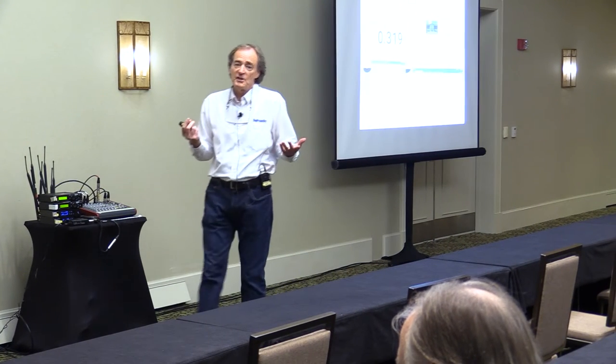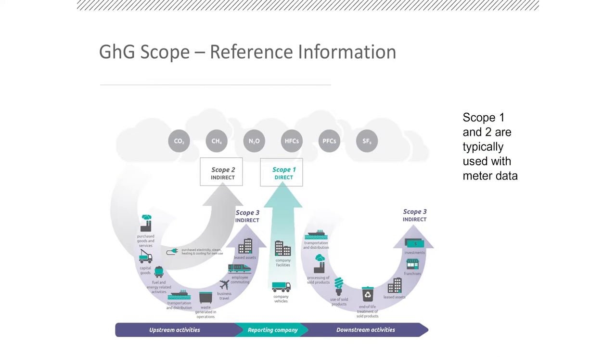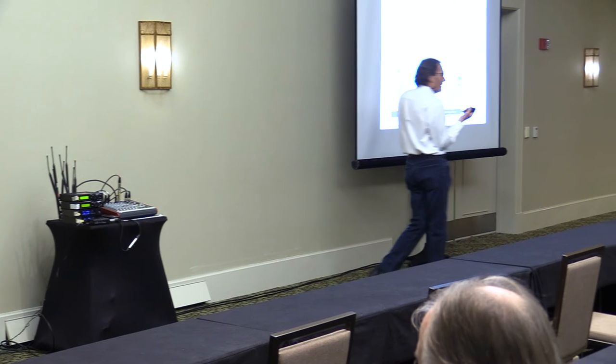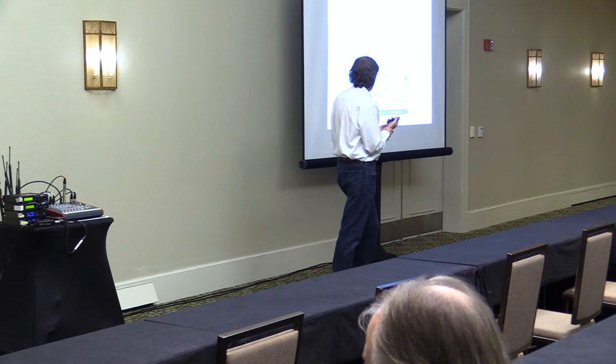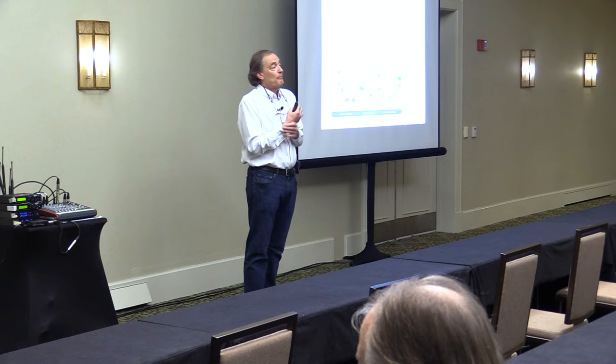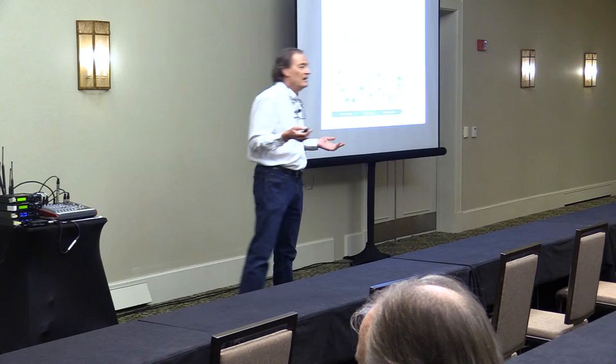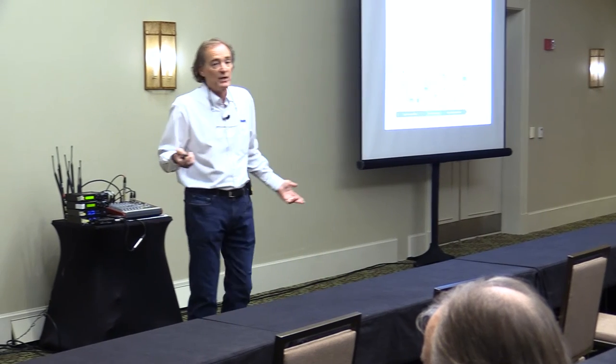So how do you get GHG data? Well, we have to talk about the different scopes. Scope one and scope two, probably everybody in this room knows it, but I always have this in the educational presentation, right? Scope two is what's considered indirect, which is that you're purchasing it from the utility company, where scope one would be you're burning propane or natural gas or oil on site, right? But both of them, in the end, are metered energy resources, so it all boils down to you have meter data.